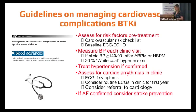And then again, I think looking for cardiac arrhythmias is very important. Report any symptoms. So if you get palpitations, sudden dizziness, breathlessness on exercise, all these things are red flags to me, and I want to know about it when you come to the clinic. And if in doubt, then we should do an ECG.